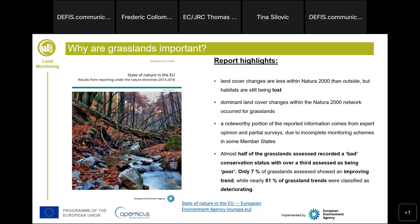The assessment has told us that almost half have bad status, 14% have poor status, and managed grasslands are in a particularly bad status. In terms of trends, we know that 51% of grasslands are classified as deteriorating, and only 7% of grasslands showed an improving trend. Next, please.